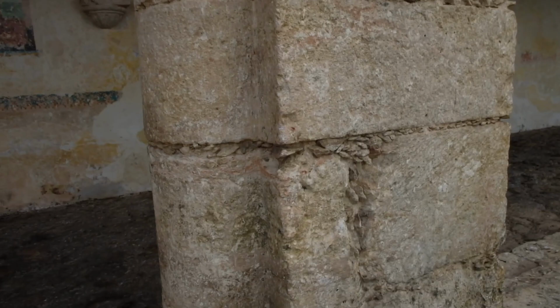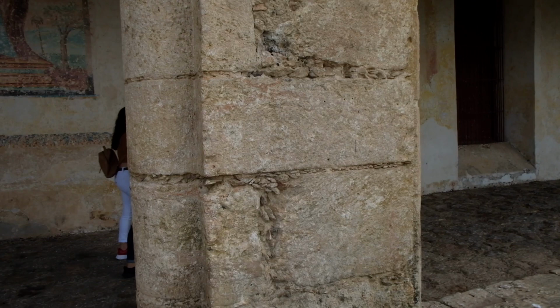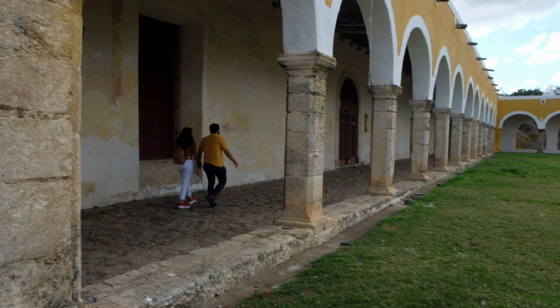In the same way as the church in the center of Mérida, there's supposed to be a lot of old stones and rocks from the Mayan temples themselves that they used back in the day, to basically show that now we, the Spanish, dominate this place here. As you can see, these rocks here on the pillars are a different kind of rock than the rest of it. And there you go, walking down.